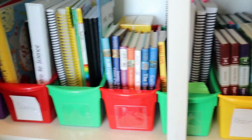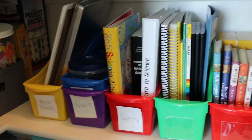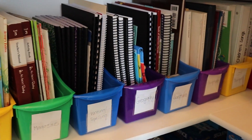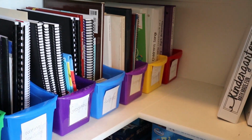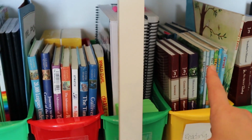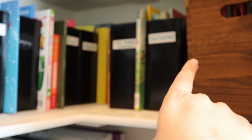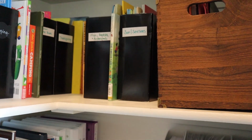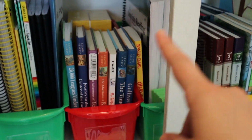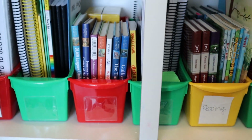And then the next shelf, I more just organized. The next several shelves weren't super messy, but I just needed to reorganize and pull out old curriculum and put in the new curriculum. So that's what I did here. And so I took out the books that were kind of hogging this shelf over here before. I moved them down and put them over here with all of our reading stuff so I can just grab them for my third grader.